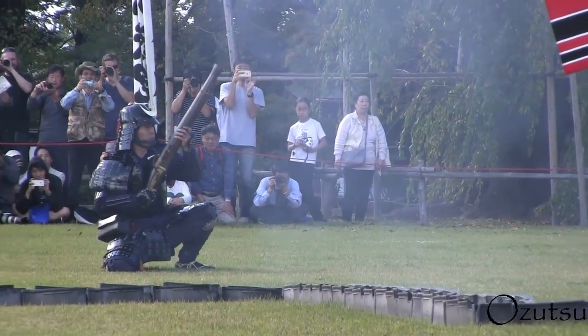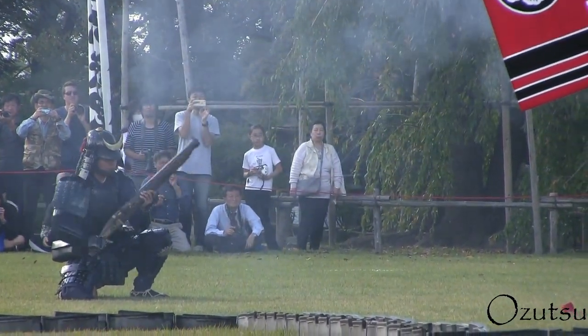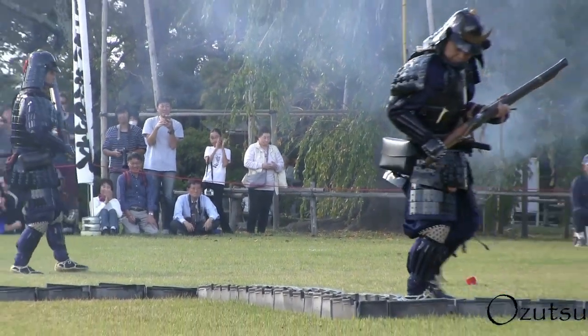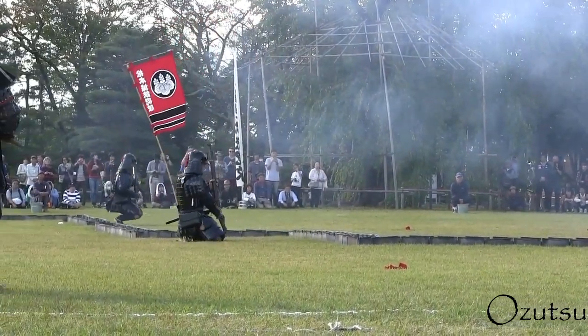The ozutsu is a portable cannon and required an experienced gunner to fire it. Although sometimes found in the hands of ashigaru, it was normally down to a samurai gunner to operate this type of weapon. Targets could include troops in cover, structures, gates, cavalry and tightly packed formations.